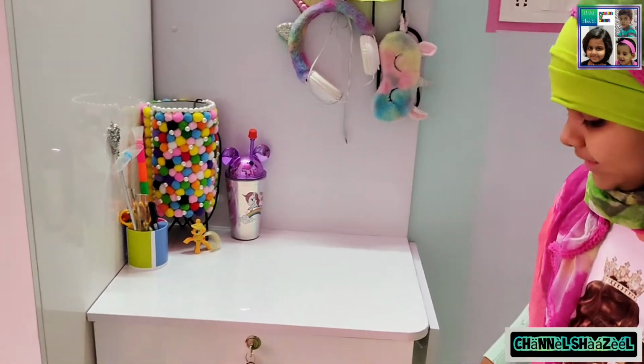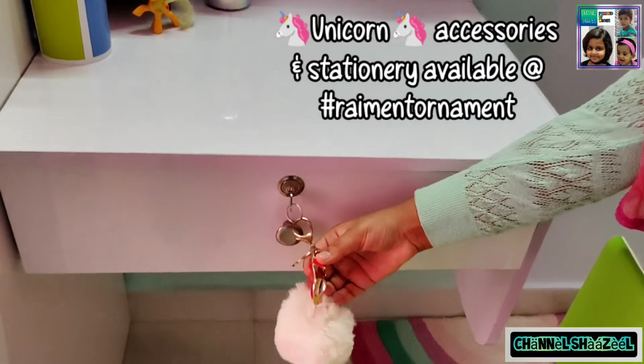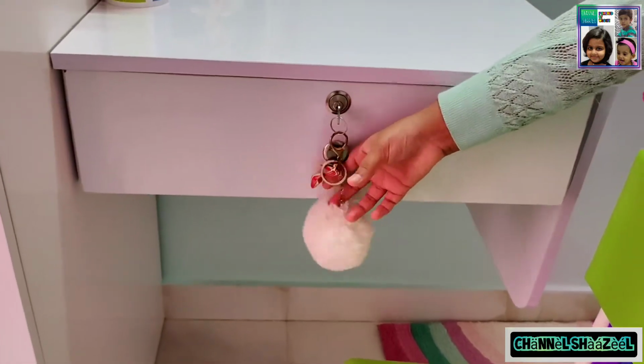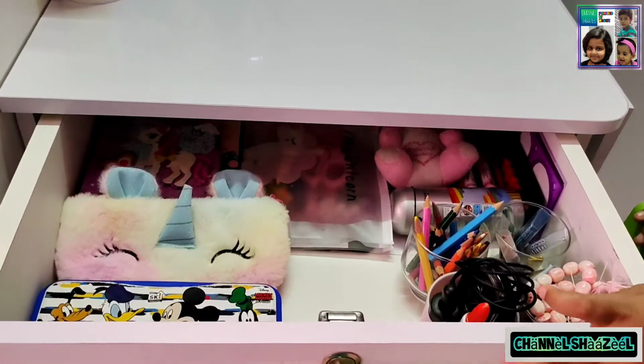Okay, moving on to my drawer right here. This has like a pom-pom keychain with, you know, what is this called? A heel, yeah. Let's open it. So here I store all of my things.